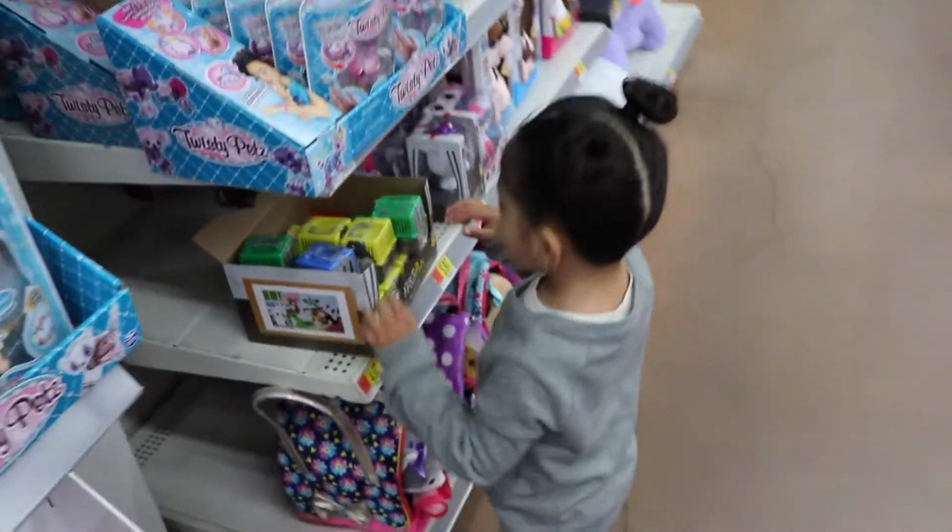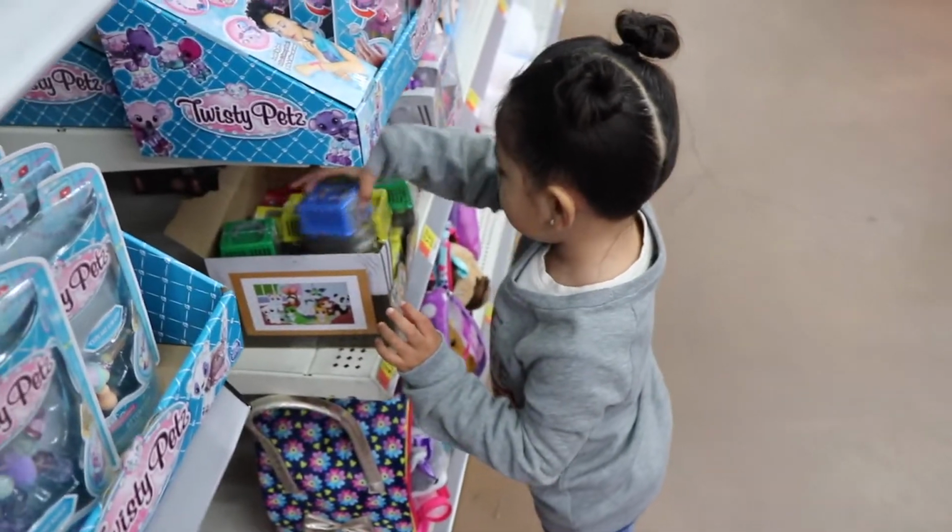Which color do you want? I want the blue one.